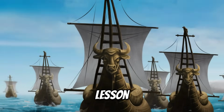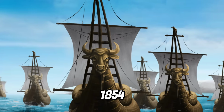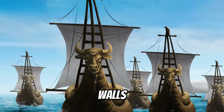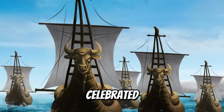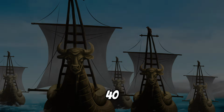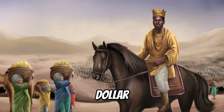Barth's first harsh lesson in Timbuktu's monetary complexity came when the Niger's waters rose in January 1854, bringing the first boats from Kabara to the city walls. The arrival of these vessels transformed the grain market overnight. Local residents celebrated as millet prices plummeted. A small measure now cost merely 40 cowry shells, while a sunia weighing over 200 pounds sold for 3,000 shells, equivalent to $1 Spanish dollar.